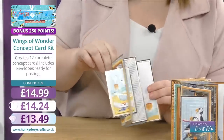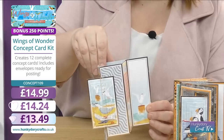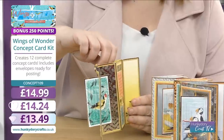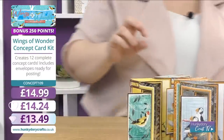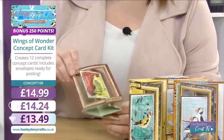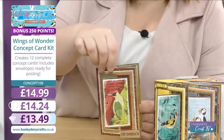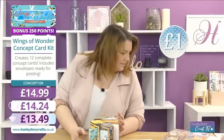So we have got our turns here. Gorgeous. Our goldfinch. Same again. Then our woodpecker. Ooh. Beautiful colours there. Absolutely stunning. I do think there's another one in the set that we've not got there.